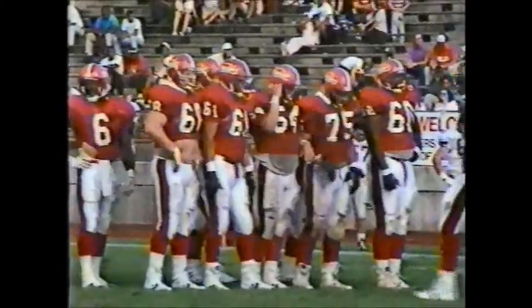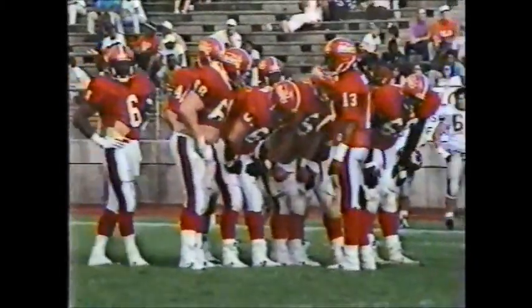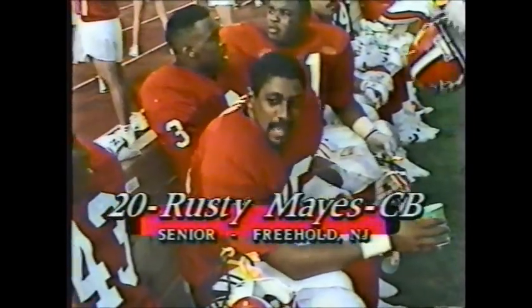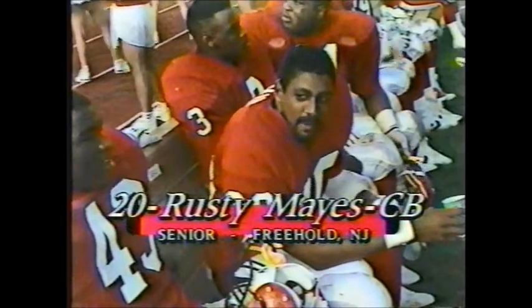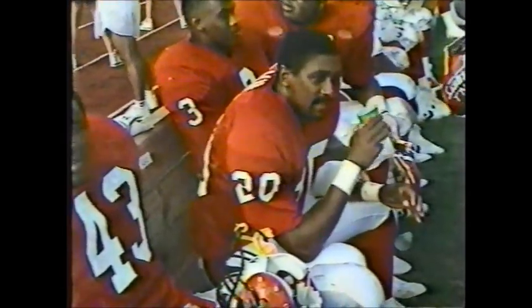He is a hard-nosed kid. Remember, he was a walk-on, was not awarded a scholarship. He had to win one, and it was one that was gladly given by the Rutgers coaching staff. Bailey, 14 carries, 55 yards. Quick look at Rusty Mays before that he made the interception to set up this Rutgers drive.